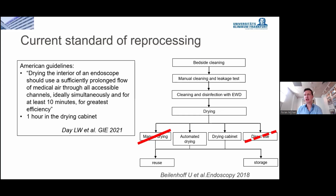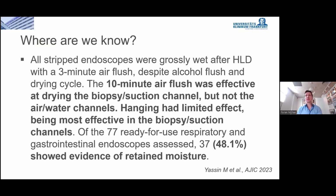As I pointed out, direct reuse is possible, but not at the end of the day, and manual drying seems to be inferior. So where are we now? Last year, this paper was published. It basically investigated the drying program of EVDs, and they found out that 10 minutes of air flush was effective at drying the biopsy and suction channel, but not the air and water channels. And hanging had limited effect, being most effective in the biopsy and suction channels again.